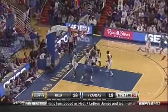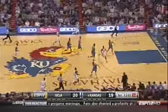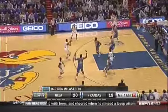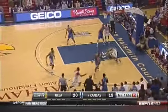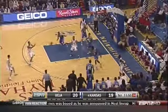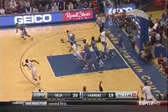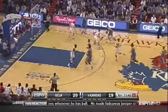Lamb pulls up and hits. It's a 2. John, that's a big basket for the freshman. Now, that wasn't a 3. But he had missed his last 10 threes. He's a young man with a lot of talent. Good save by Johnson. Honeycutt rips down the board. UCLA looking to add to a 1-point lead.